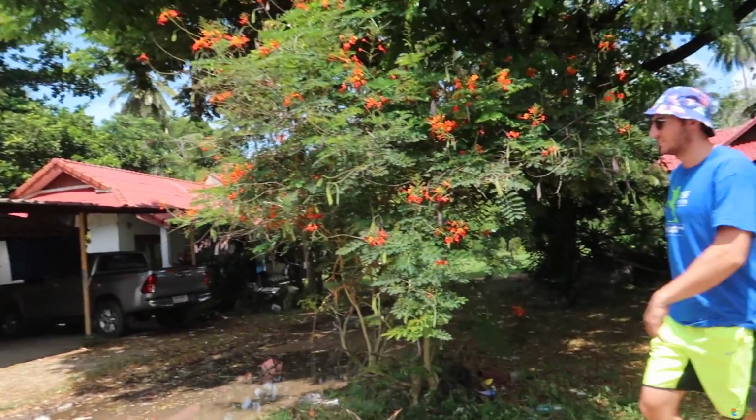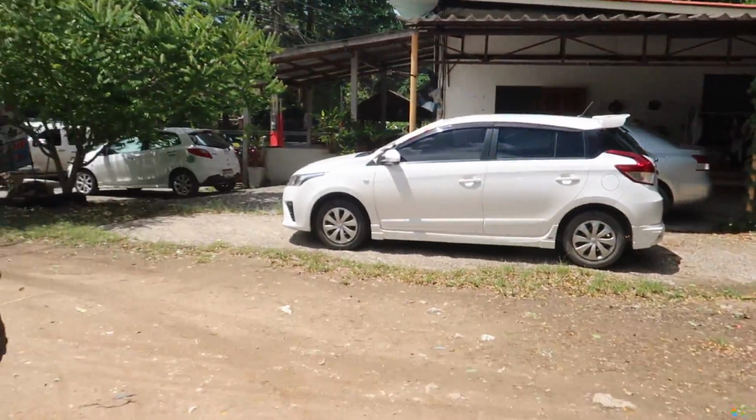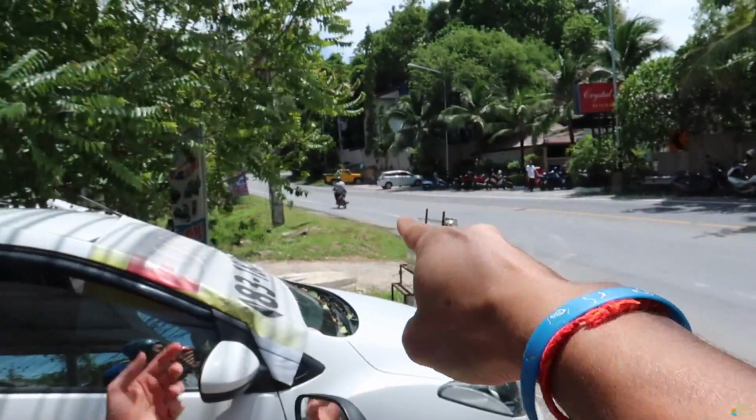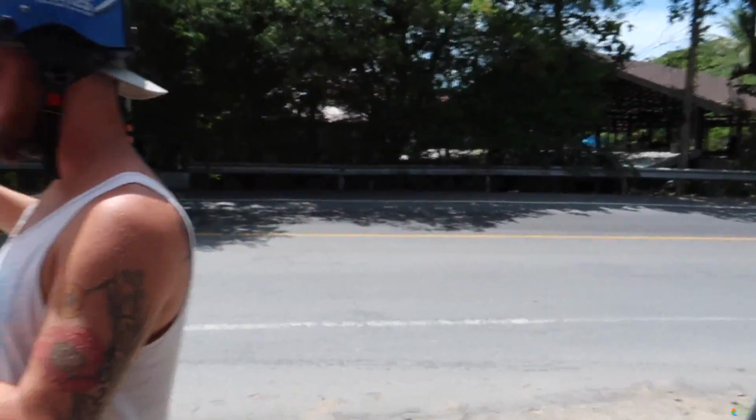So this is the place to rent our motorbikes. Let's see. Ooh, it's hot out. The sun's out, that's nice. We came from that way, so it's the other way. Alright, so we got our motorbikes. It was 250 baht per bike, which is a little more expensive than Bangkok. Not a big deal. We got our motorbikes, 250 baht. We're heading 20 minutes to one of the waterfalls.